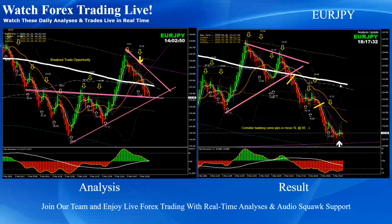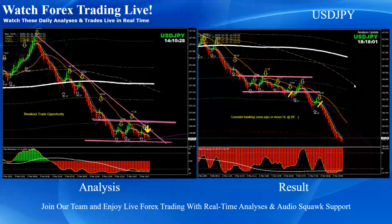Euro yen, pretty straightforward, as mentioned on the analysis. This was the triangle pattern breakout, and then we had another announced pullback. As you can see, the price nicely broke the support based on the momentum. We had some very strong strength on yen, which we can see across the board. That's why we can see beautiful short trades on pound yen, euro yen, and dollar yen.